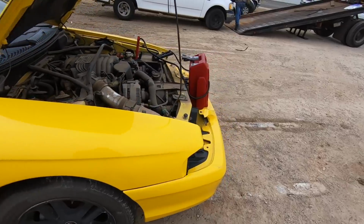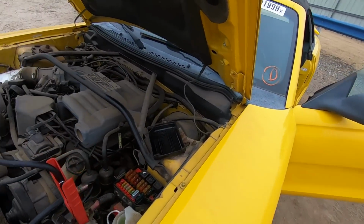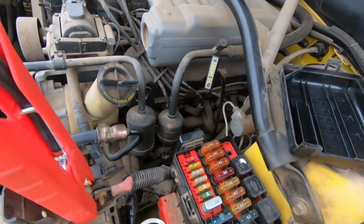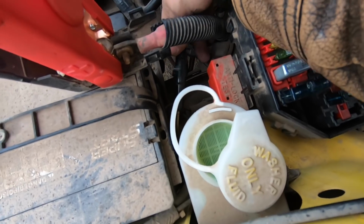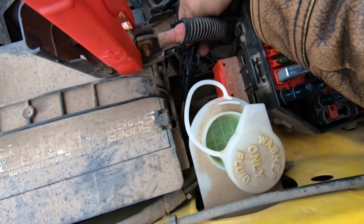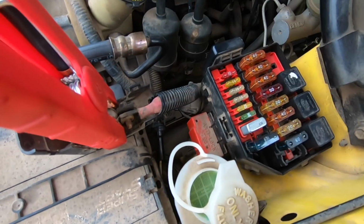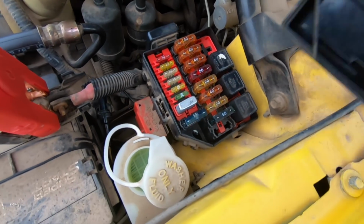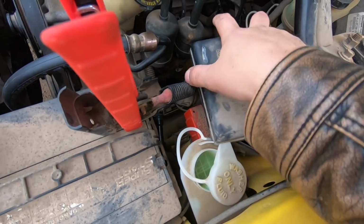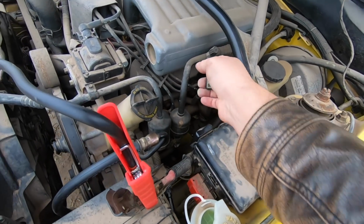All right, so here's the deal. This is my bad. Now, I don't believe this has anything to do with why it doesn't start, but this connector down here, some of you Mustang enthusiasts, maybe you know what this goes to. It's a little round connector by the battery. That was completely disconnected. So I plugged it back up and still nothing. I checked to make sure all the fuses are here. The relays appear to be here. Still won't start. But the fact is we're not driving this one home. That's not even a possibility.